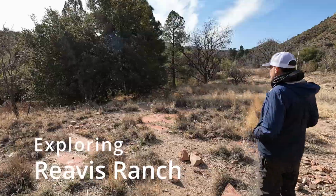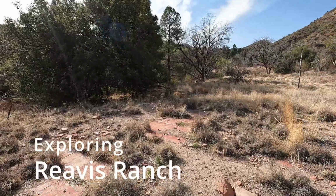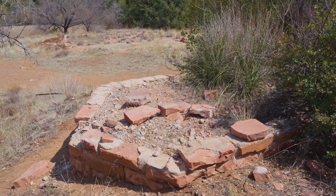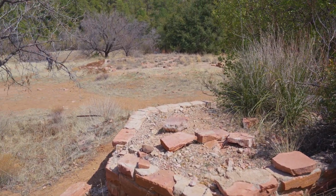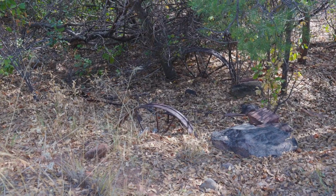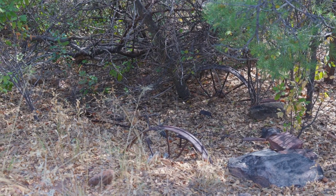After breakfast, Dave and I wandered around the area to check out the ruins of homesteads and old ranch equipment. Reavis Ranch sits in a rare sweet spot where cool air, abundant springs, and rich soil made growing crops possible in the otherwise unforgiving desert.